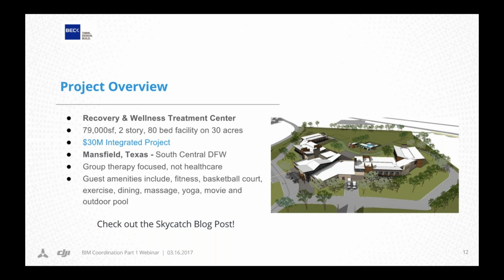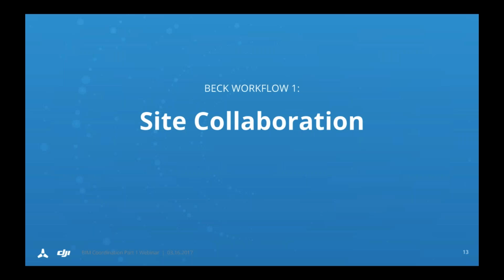But without further ado, I really wanted to get into the specifics of why you're here and why we're hoping to just share some knowledge with you guys. How I have this broken out is specific ways that we have seen these tools be extremely valuable, not only for BIM coordination meetings, but just site-specific meetings.